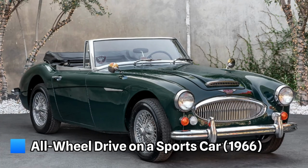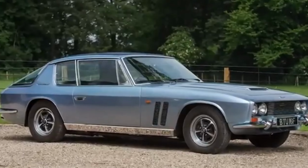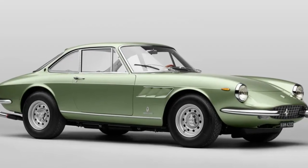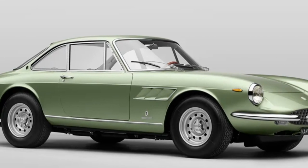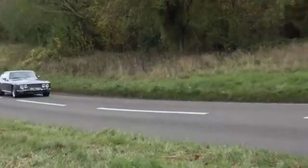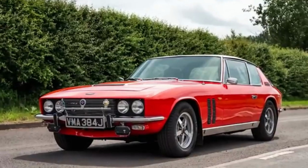Number 19, all-wheel drive on a sports car, 1966. AWD used to mean one thing: utility, military trucks, off-roaders, vehicles built for mud and mountains. The 1966 Jensen FF challenged that idea by fitting a sophisticated AWD system into a sleek, fast Grand Tourer, alongside early anti-lock braking technology. The result was composure on wet roads and cold surfaces that rear-wheel drive rivals simply couldn't match. Only about 320 were ever built.